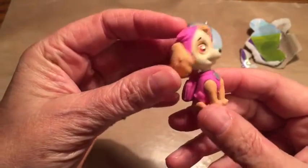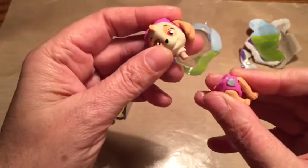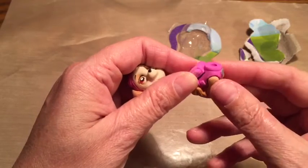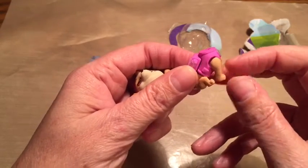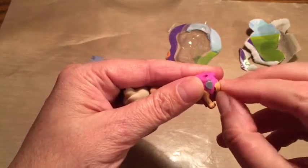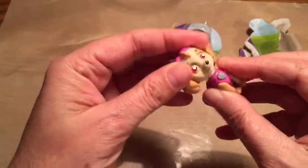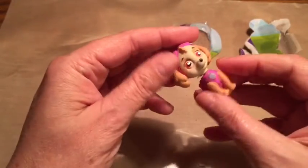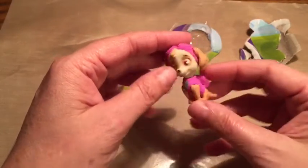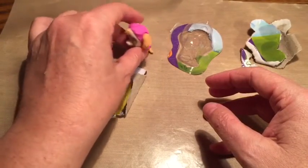This is what it looks like, and it's supposed to be like a little puzzle. I don't want to take it all apart right now, but you can take it apart and then put it back together. So I thought that was very unique and cute for an eraser. Cute little puppy with a backpack, probably top heavy.